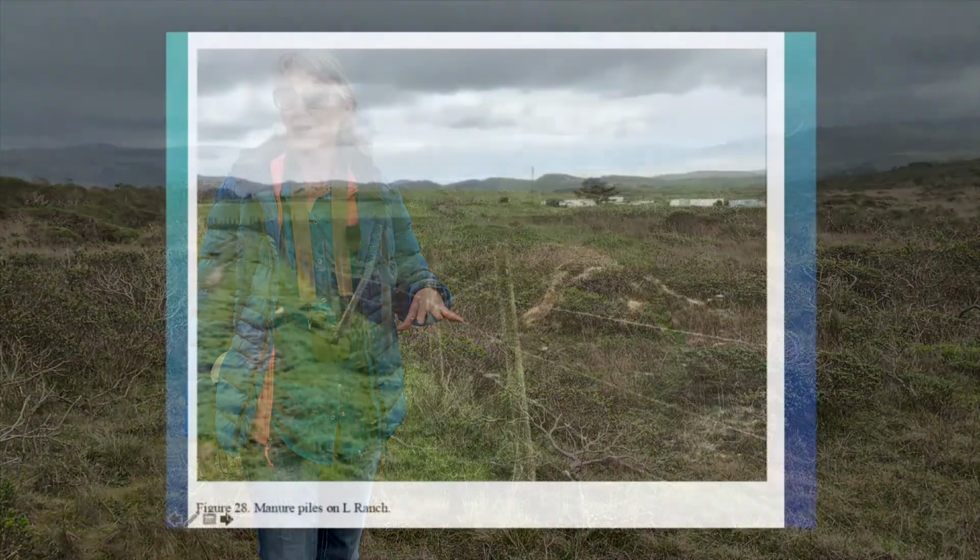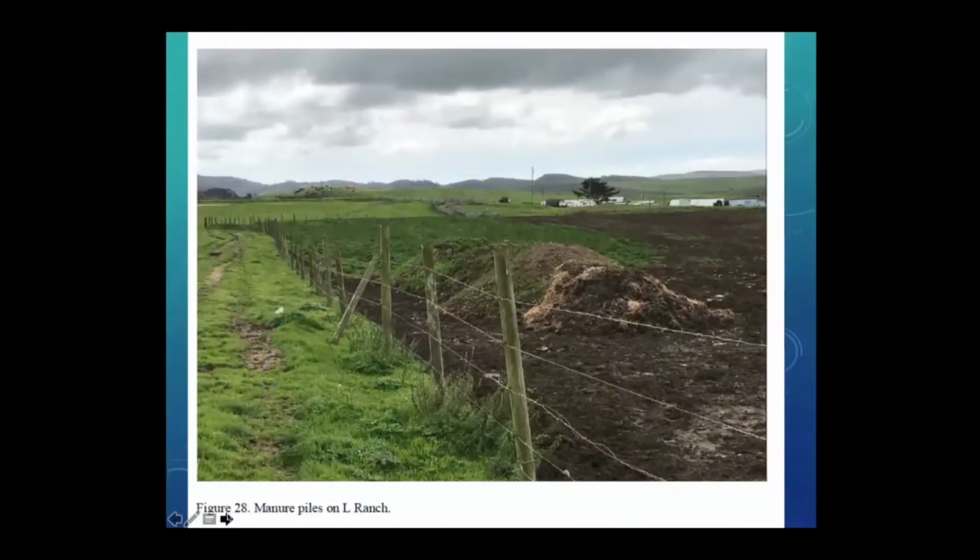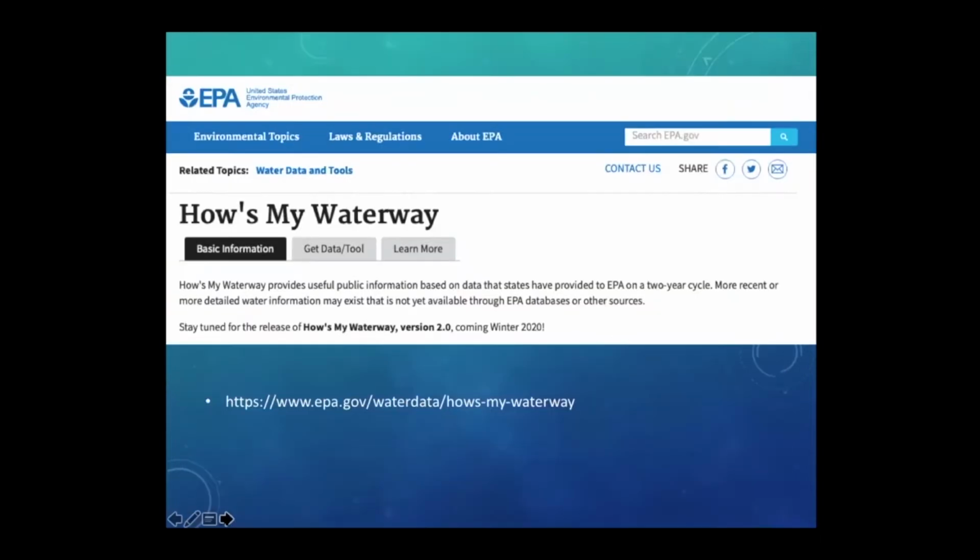Obviously, there's a problem. I mean, when we go out to Point Reyes, we see piles of manure, broken down fences barely containing herds of cattle. So what's really going on here? So this is kind of what I talked about in our first panel discussion, but I've taken some screenshots of some of the websites, me trying to navigate through this.